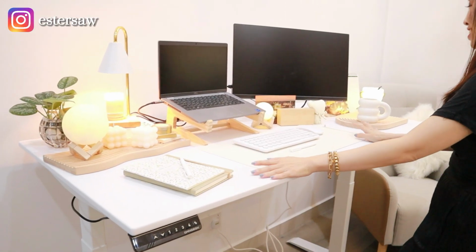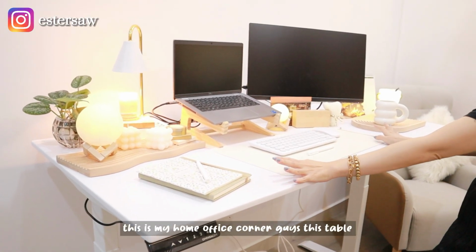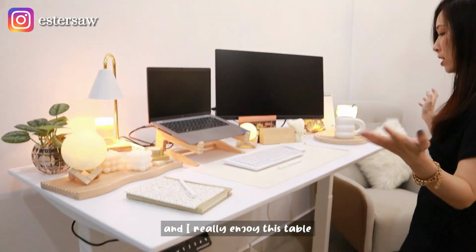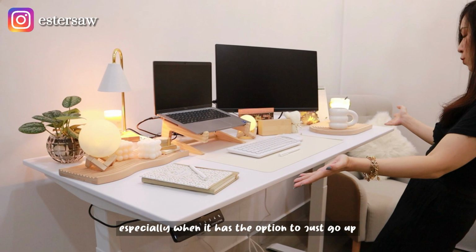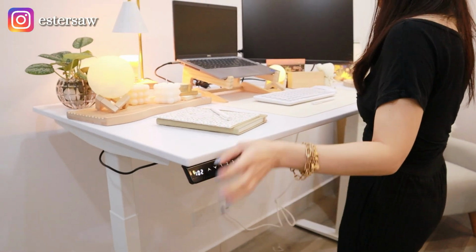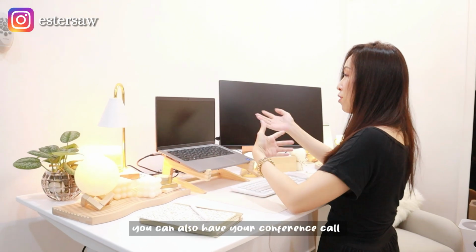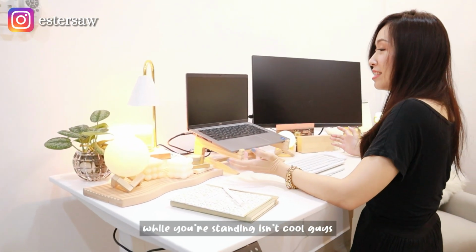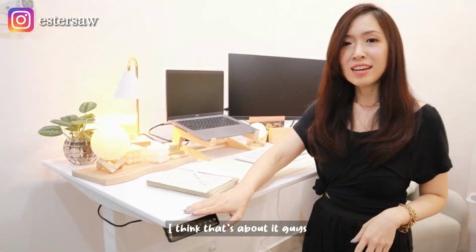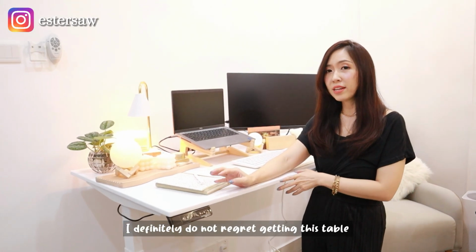So this is my corner, this is my home office corner, guys, this table. And I really enjoy this table, especially when it has the option to just go up, and you can also have your conference call while you're standing. Isn't it cool, guys? I think that's about it, guys. I definitely do not regret getting this table.